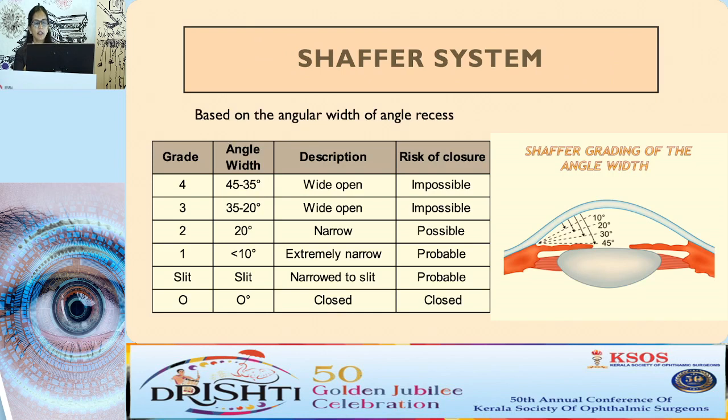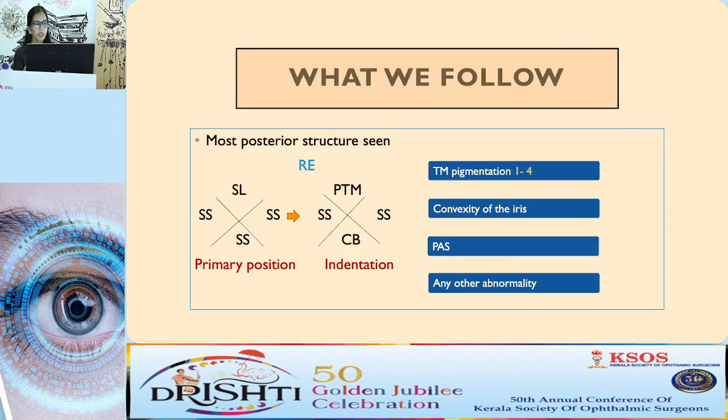The most popular and usually used is the Schaffer system, which is based on the angular width of the angle recess. And when the angular recess is less than 20 degrees, there is a chance of closure of the angle. How do we represent angle structures? We represent angle structures by the most posterior structure seen first in the primary position and then on manipulation or indentation. We can also represent the trabecular pigmentation, convexity of the iris or peripheral prominent roll of the iris, and subtle features like peripheral anterior synechiae or new vessels in the angle.